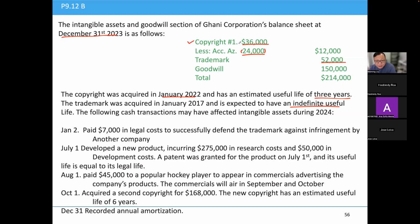For example, this copyright was acquired in January 2022, so that is 2 years ago, because right now it's December 31st, 2023, which is the same as January 1st, 2024. You acquired a copyright worth $36,000, and the useful life is 3 years. If you use straight line amortization, 36,000 over 3 years is 12,000 each year. Because 2 years have passed since January 2022, the cumulative amortization is 12,000 times 2 years, which is 24,000. And the carrying value is 12,000. So that's this copyright.